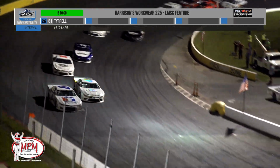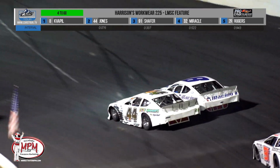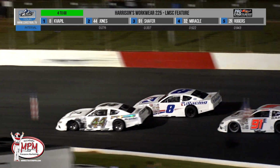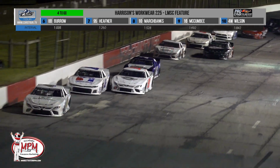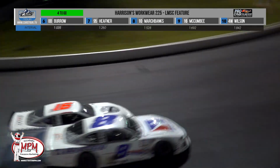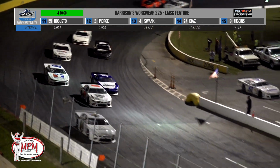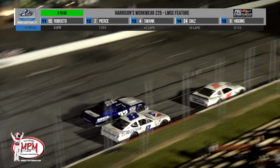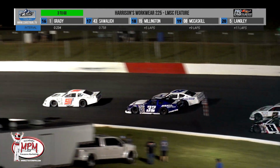Connor Jones wants a win in the worst way, and here he is to the inside. Now with 4 laps remaining in turn 1, they trade paint. Jones up the racetrack. Here comes Schaefer. New leader off turn 2. Connor Jones in command as Schaefer and Kvapil tangle behind him. Kvapil goes from 2nd to 4th in the exchange as Zach Miracle will fill the bottom with 3 laps to go, but it's Jones that's away with the lead.